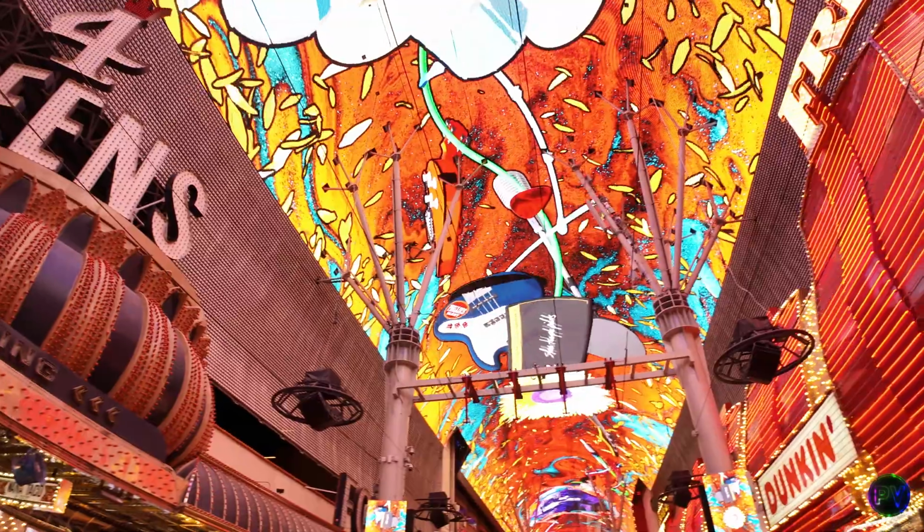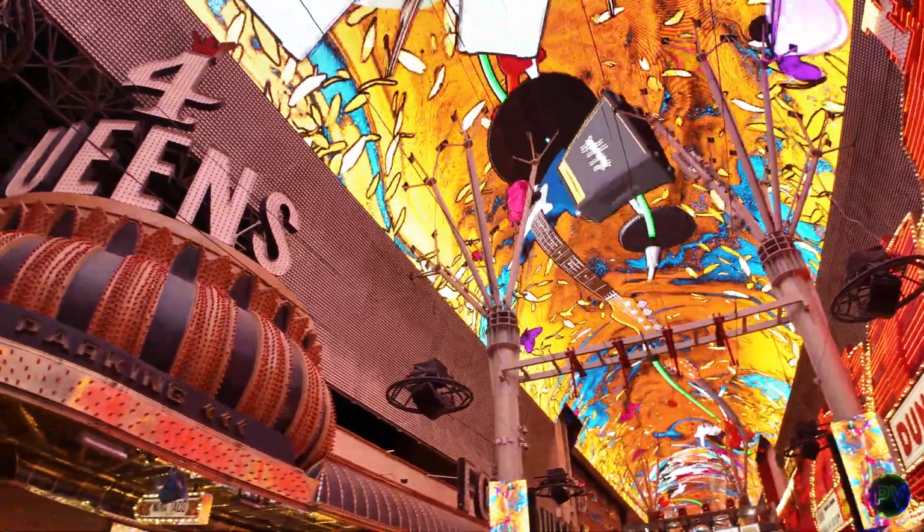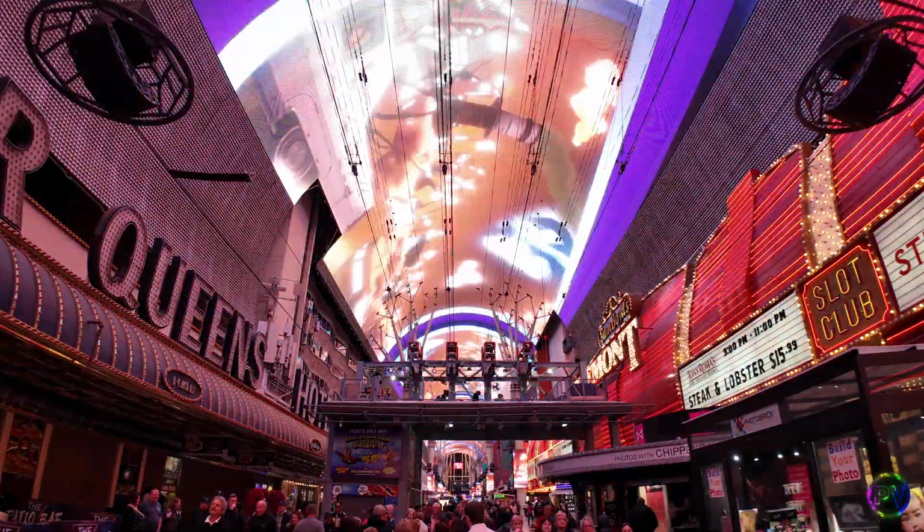So one of the perks of coming to Fremont Street are the shows that they run on a regular basis on these overhead LED screens that hang over the street. It's pretty cool, and it's free.